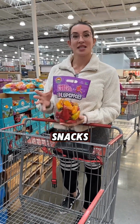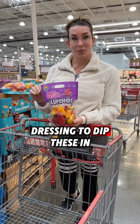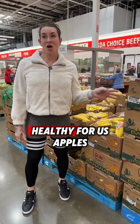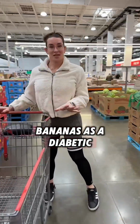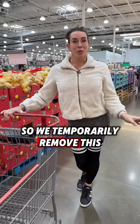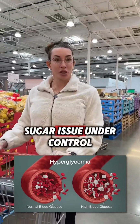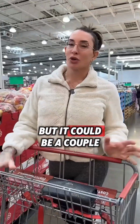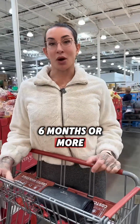These are one of my favorite snacks. I use ranch or blue cheese dressing to dip these in. This is a phenomenal snack if you want something quick. While fruit is generally healthy for us, apples, bananas, as a diabetic, it is going to spike your blood sugar. So we temporarily remove this until we get the blood sugar issue under control and until we've restored your insulin sensitivity. But it could be a couple of months, 6 months or more.